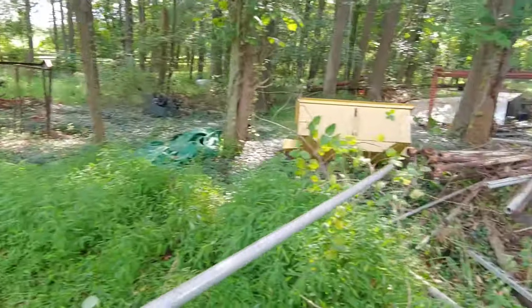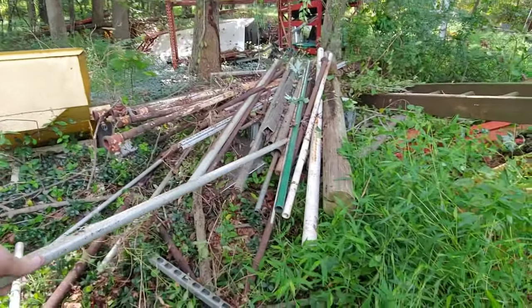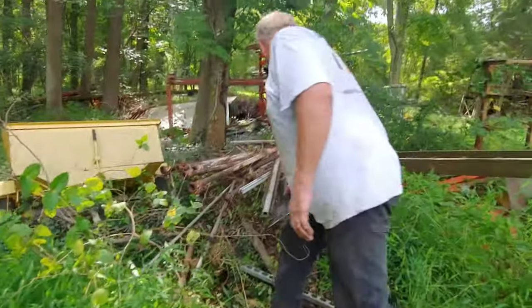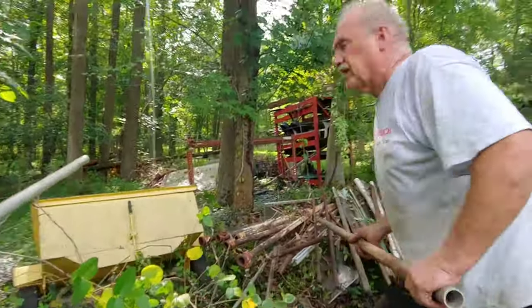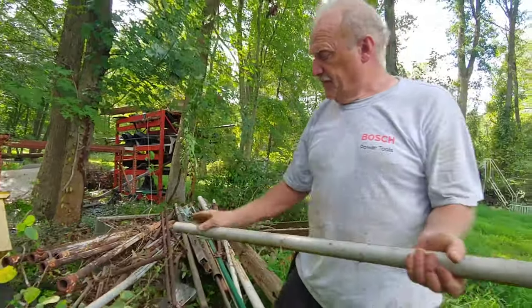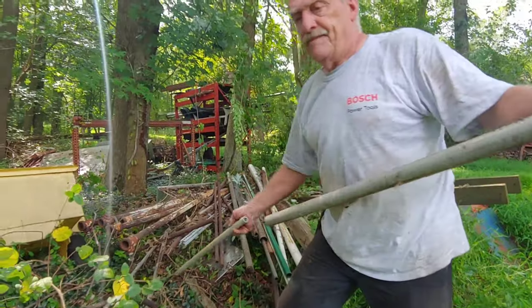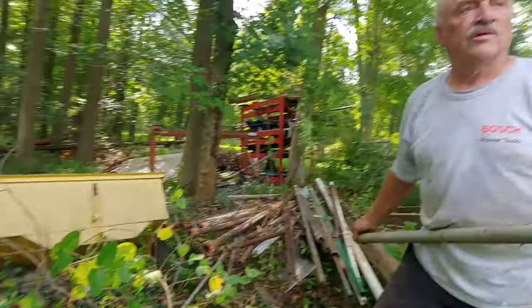Did I just see copper in there too? What is this? That's galvanized, right? No. Is that copper? That one looks like copper, Fred. Yeah. Is it? 2-inch? Something's in there. Pull it out of there because that's some money. Another aluminum pipe. Right? Yeah.